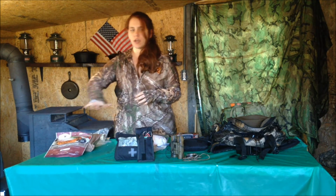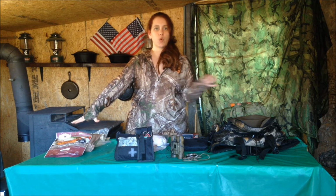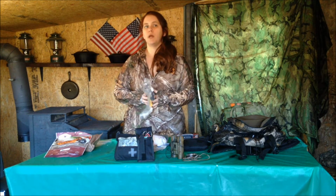So whatever you choose to carry with food, make sure that it can handle the temperature of wherever you're storing your bag. Some fire. You're definitely going to want some type of fire starting supplies in this bag.